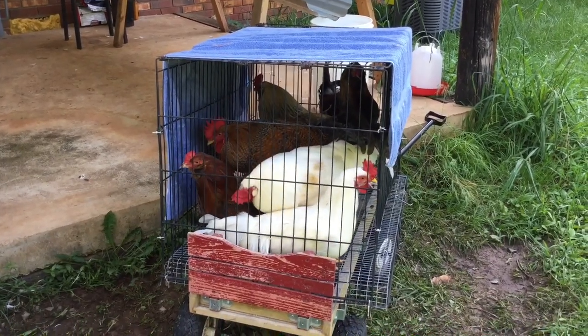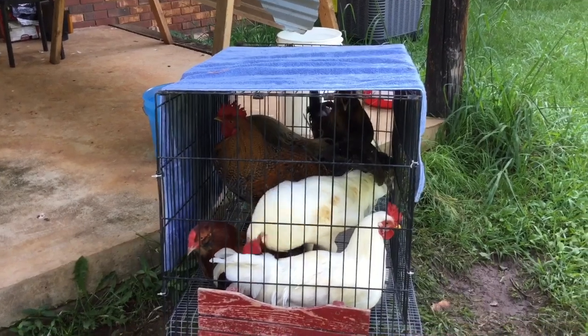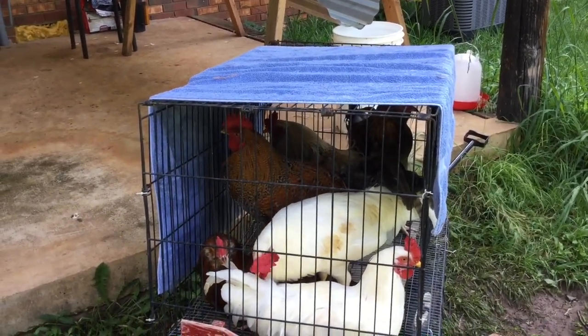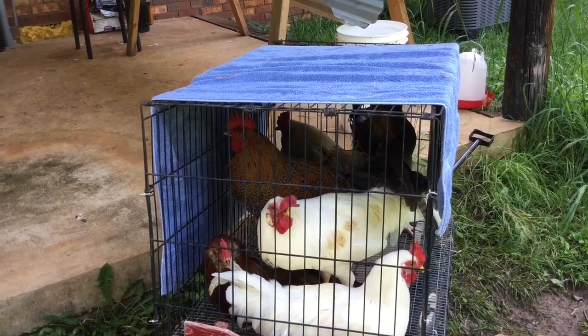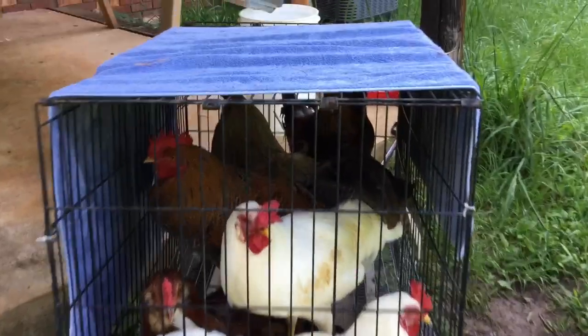The white ones are leghorns. We have the one in there, the loudest one in there is part barred rock and part something else. It looks like a muddy barred rock. And a couple of Easter eggers in there too.